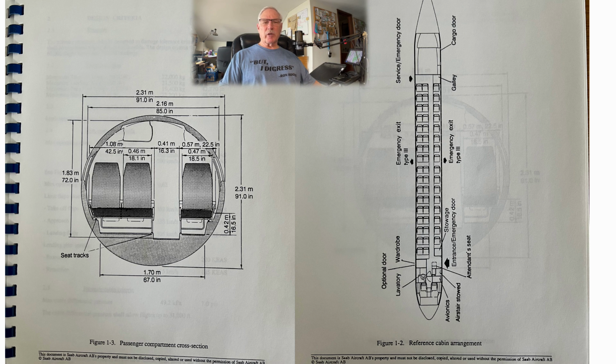All right, so here's the cross-section drawing of the SAAB-2000. It's the same cross-section as the SAAB-340. And of course, if you're a good-sized person like me who's 6'1", that's a pretty tight fit. So it's basically a SAAB-340 cross-section, but they lengthened the entire aircraft 23 feet to accommodate a higher passenger load.